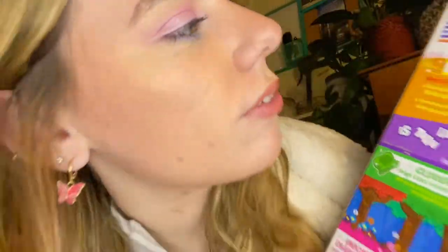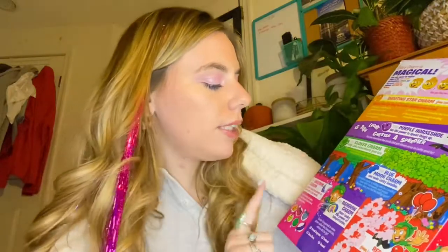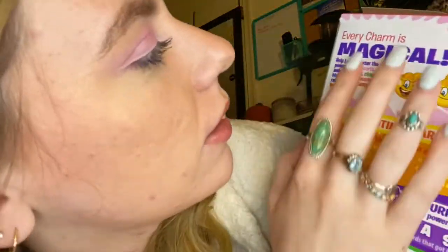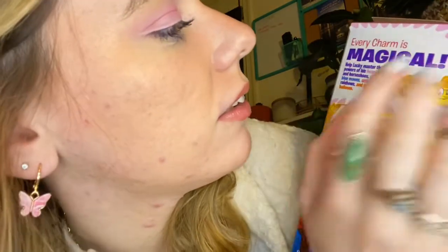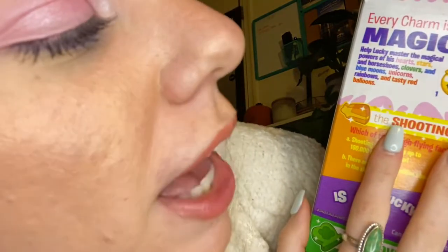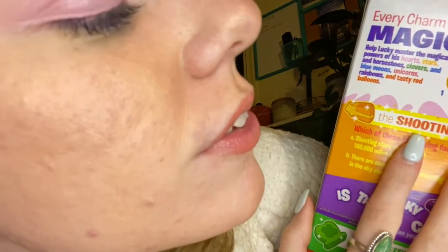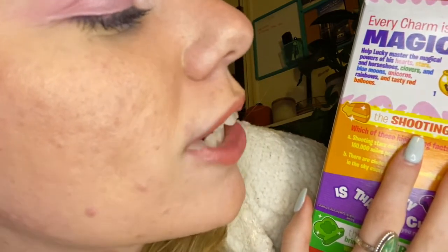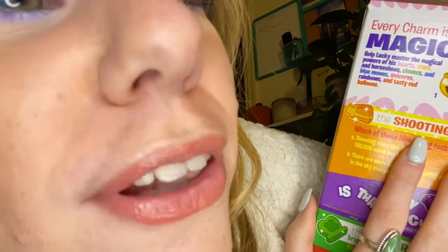On the back we have 1, 2, 3, 4, 5, 6, 7, 8 activities. So the first one, well, let me read the intro. It says, every charm is magical. Help Lucky master the magical powers of his hearts, stars, and horseshoes, clovers and blue moons, unicorns, rainbows, and tasty red balloons.